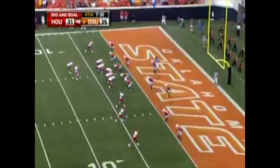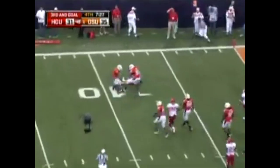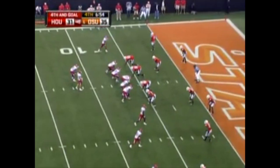Third and goal from the 2. Case Keenum makes the handoff. In trouble and brought down for a loss on the play. Good job by Patrick Levine, the senior outside, just wanting the touchdown.